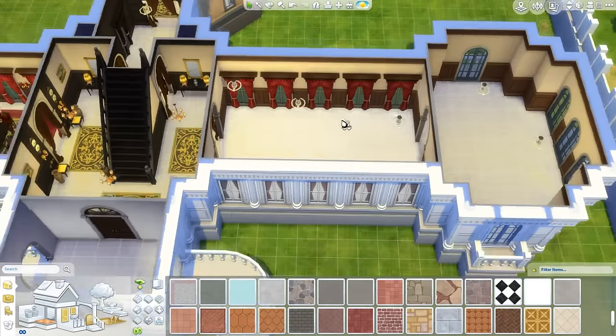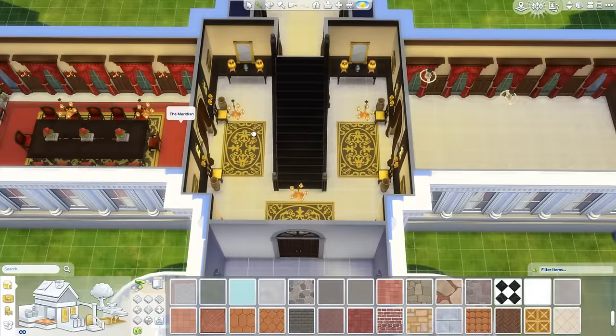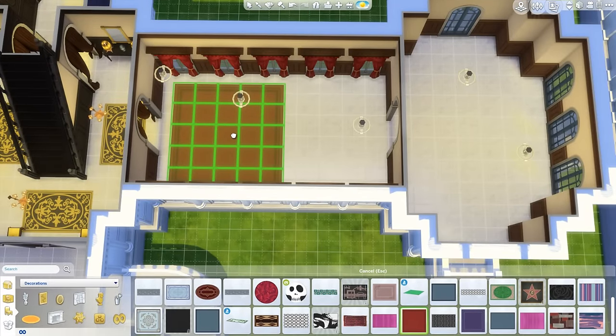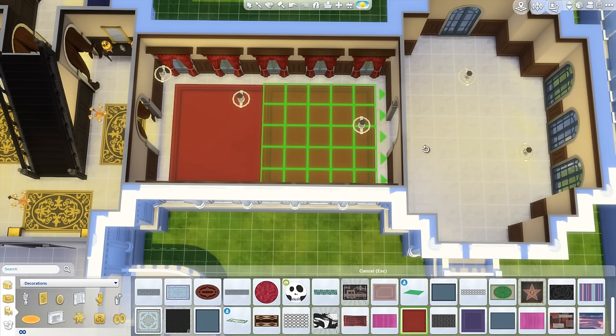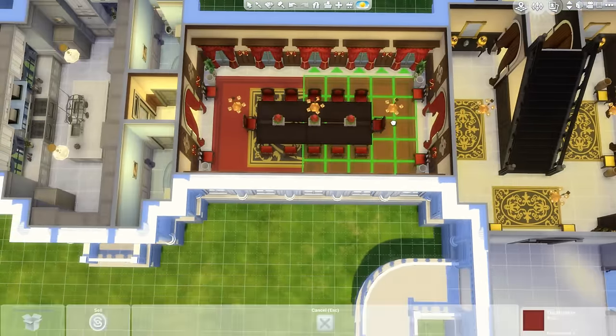So we're going to work on this drawing room for now. It's going to be the main reception room, if the royal family has guests, if they're entertaining dignitaries and stuff. This is the room where they are going to entertain those important people.